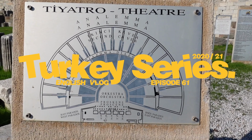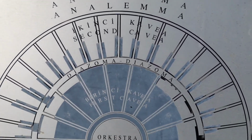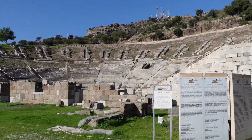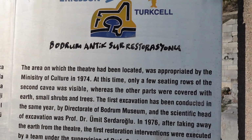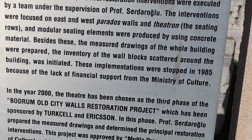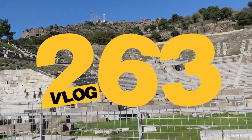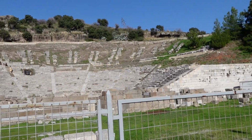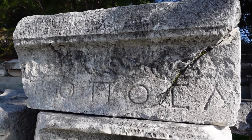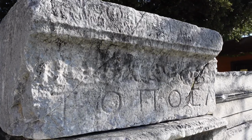So what is this place? That's the name of this place. This used to be a theater. This looks like a Greek language or Latin language, I don't know. This is an awesome history.